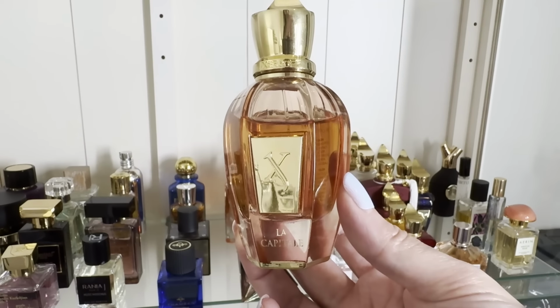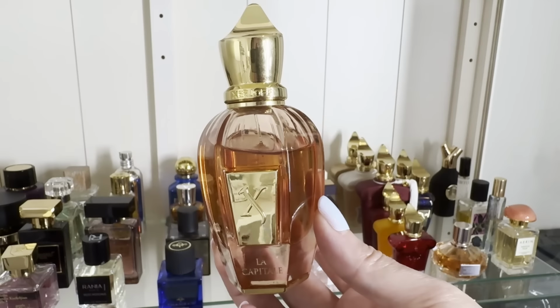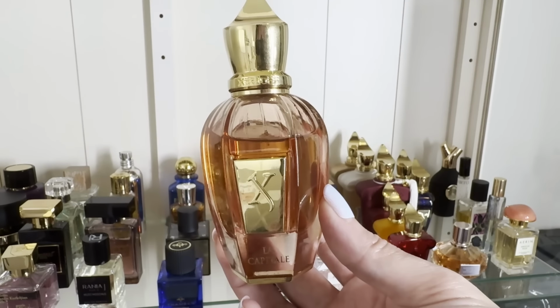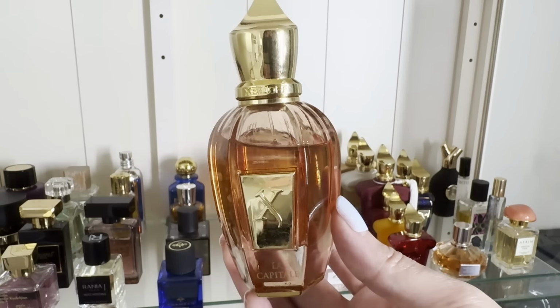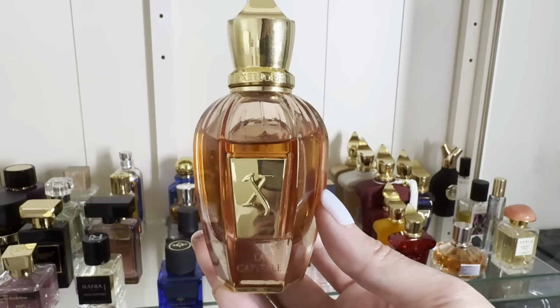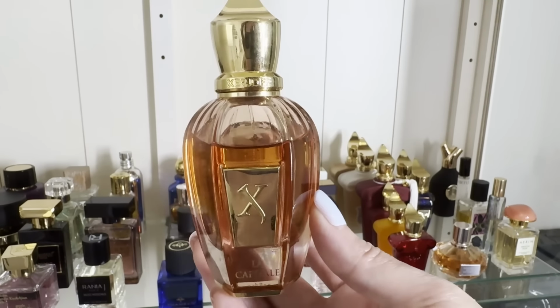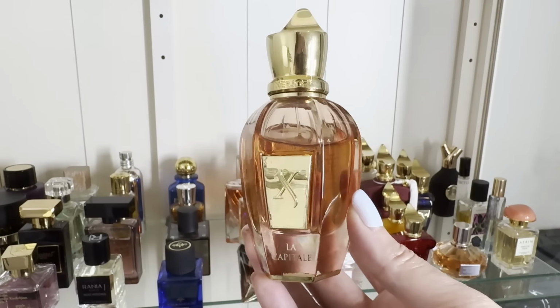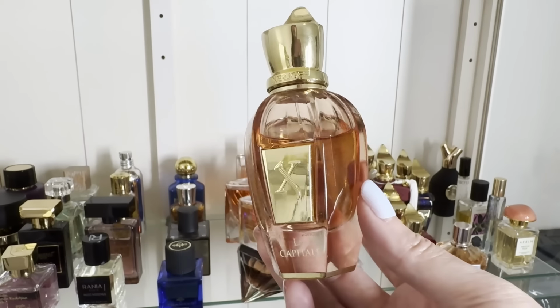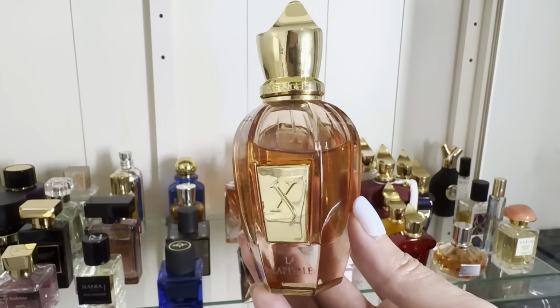This one surprised me because this has leather and oud. When I first tried this fragrance, I didn't know how I felt about it. I didn't love it, and I wasn't sure if I was going to get a full bottle, but I kept going back to my sample, and it grew on me and grew on me until I fell in love with it. So this one was a slow burn, but man, do I love this fragrance now. This has strawberry and caramel in the opening, and then it has this sexy, darker, smooth, leathery oud base.